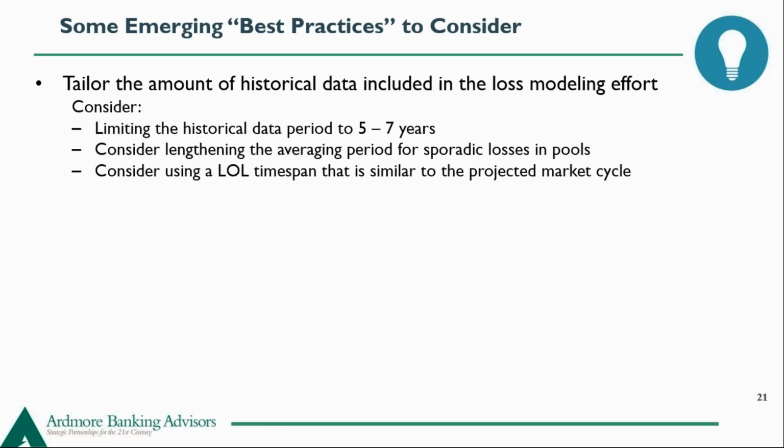Consider tailoring the amount of historical data included in your loss modeling effort. So what we thought, perhaps in the beginning, which was, the more the better, as hopefully you saw in what I was showing you in the examples, that's not always the case. Sometimes having a long period is going to include losses and artificially inflate your loss rates. However, sometimes making it even longer will be better because it'll actually allow you to do a division average that will lower the total rate.